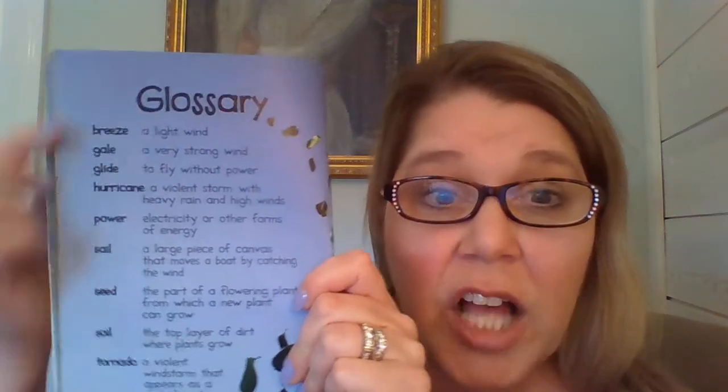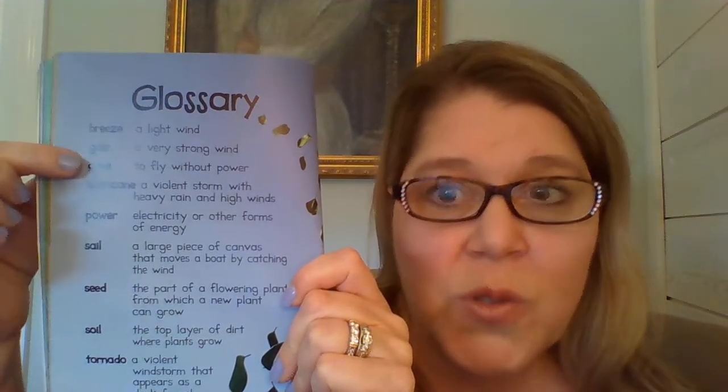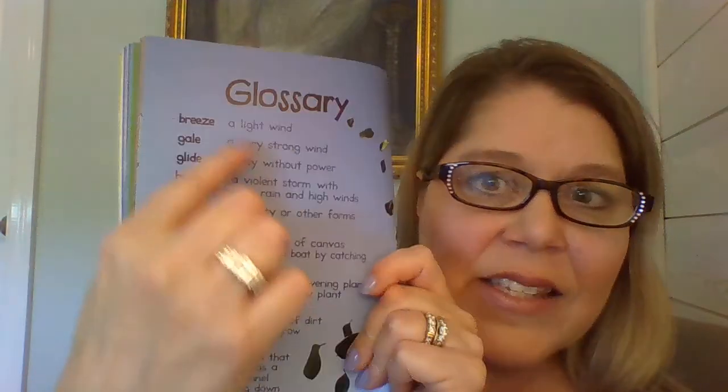And then at the very end of the story, they give us something called a glossary. You'll probably see this in first grade. They list words, important words from the story, and then right next to the word, they tell you what it means. So the first word they have is breeze, and then it says a light wind. And then they said gale, a very strong wind. So it's giving you the meaning. So here are the words, and then there's the meaning. That's called a glossary. And you'll probably get to use that when you're in first grade next year.